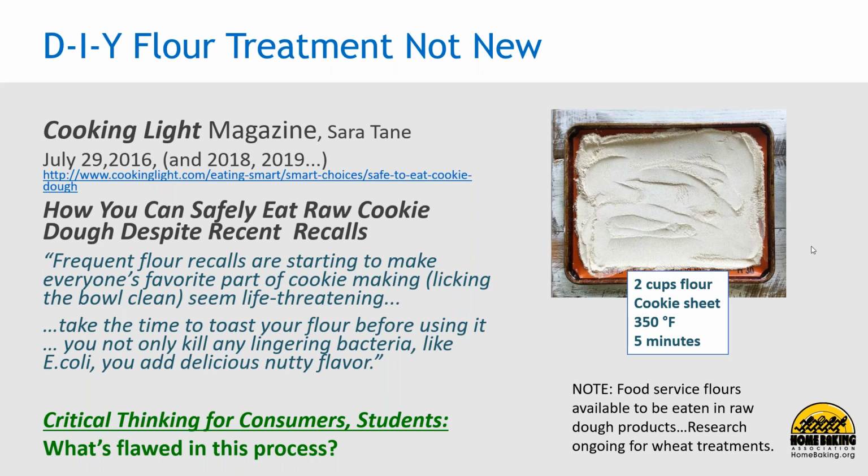But I do want to revisit definitely that 165 degrees kill step. So no matter what Cooking Light says, or no matter what the cookie dough book says, a home treatment that reaches 165 degrees is not going to guarantee that you have a kill step happening there. It isn't, because of the low moisture content of the flour.